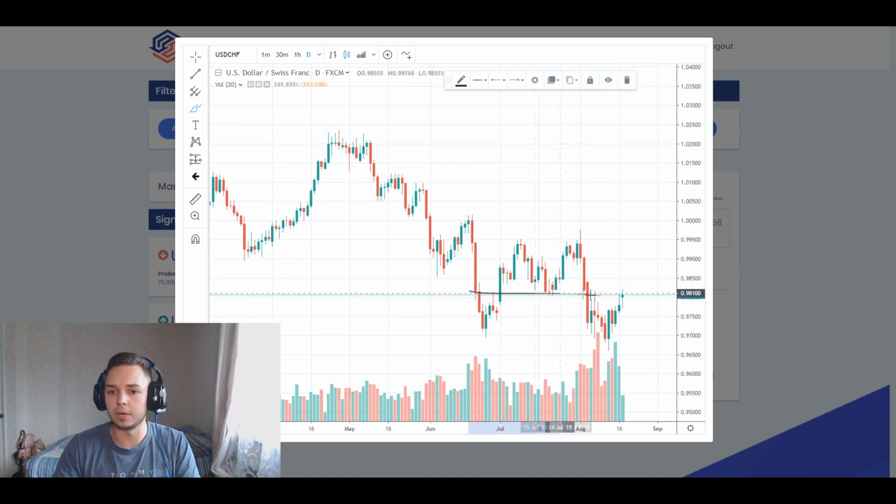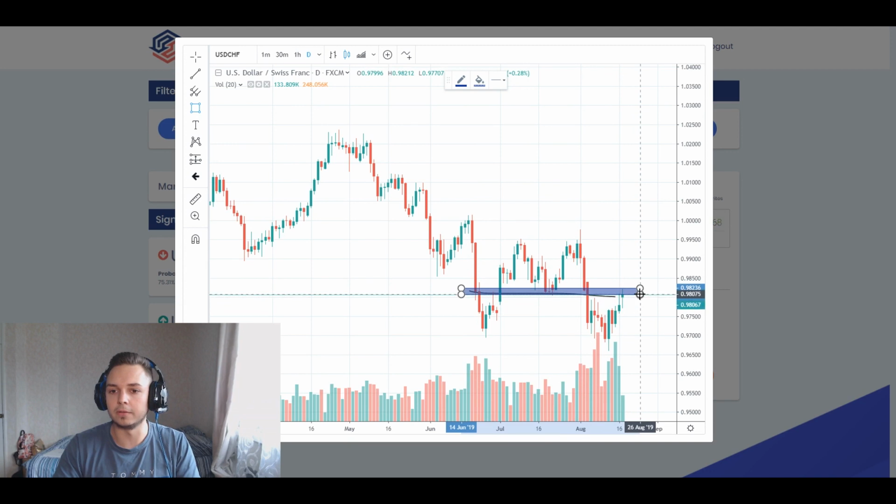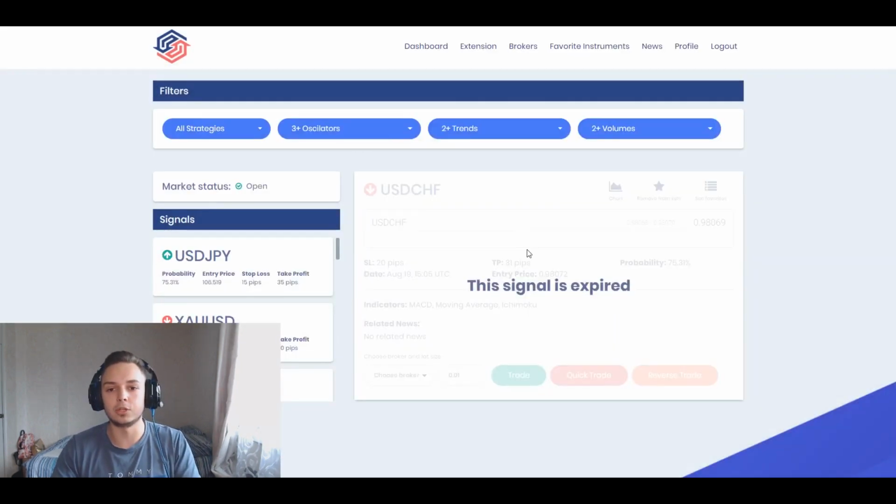Let's just use the rectangle tool. There we go. As you can see over here, this zone was a previous, obviously, support zone because it bounced back here. And because it bounced back, then it broke this previous support zone with this red candle. And obviously now it's coming back here and retesting the previous support zone, which became resistance. So it's probably gonna go down over here. So I do like this trade a lot, and the signal has expired.